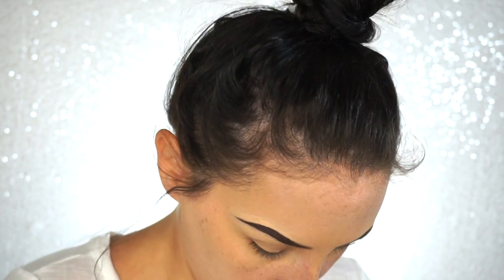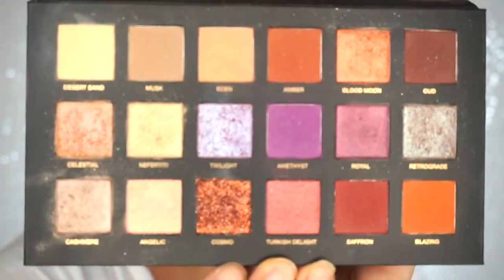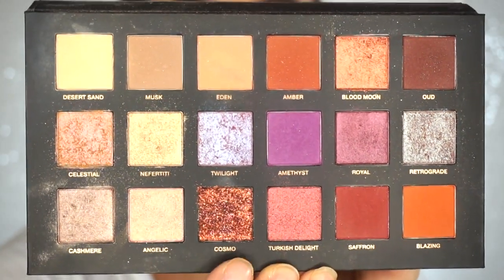Blazing. I'm actually going to take Blazing, like I just said, and I'm gonna pop that onto my crease. Then I'm gonna take the color Cosmo right here. So my Huda Beauty palette is the older one. She redid it and made it with new formulas or whatever, because their fallout's pretty bad and gets a little crusty. So I'm gonna have to deal with that.